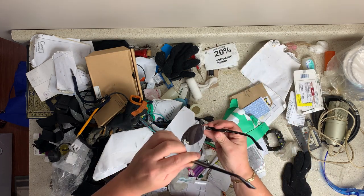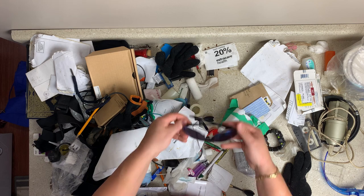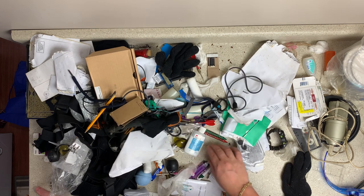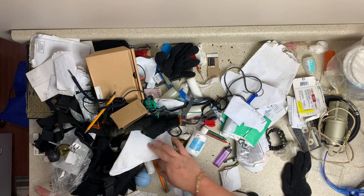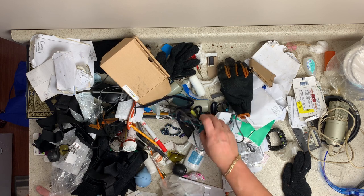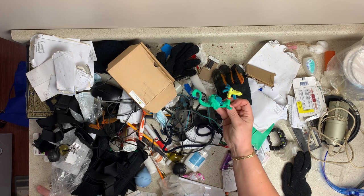Let's see, what's this over here? Khan. K-H-A-N, Khan. All beat up. It's not even in really good condition. I don't see anything that's worth my while. Maybe out of this whole thing, this is the most exciting, probably.